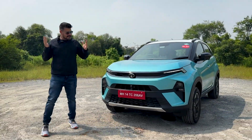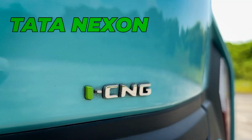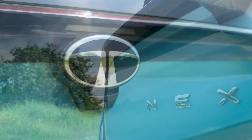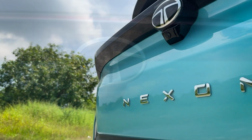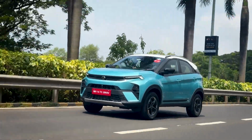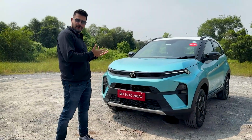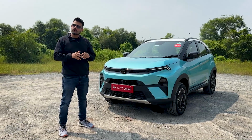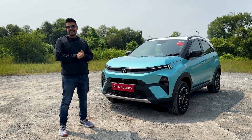My name is Amit and this is the new Tata Nexon i-CNG with Revotron Turbo. You heard it right. This is India's first turbo CNG car, and that makes it special. So what is special about it in terms of power, in terms of the way it drives, its fuel efficiency? We are going to tell you everything. So let's get started with it.